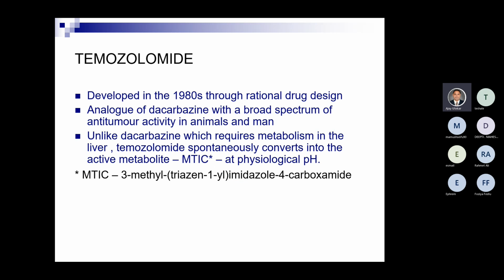So coming to temozolomide, which was developed in the 1980s through rational drug design. It's an analog of dacarbazine with a broad spectrum of anti-tumor activity in animals and men. Unlike dacarbazine, which requires metabolism in the liver, temozolomide spontaneously converts into an active metabolite called MTIC at physiological pH.